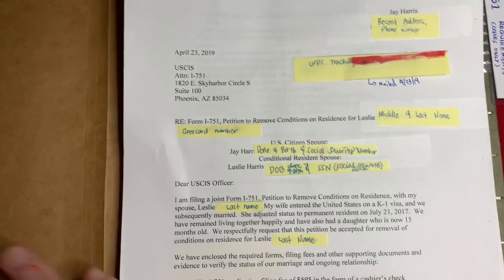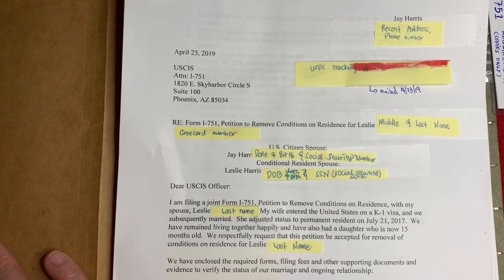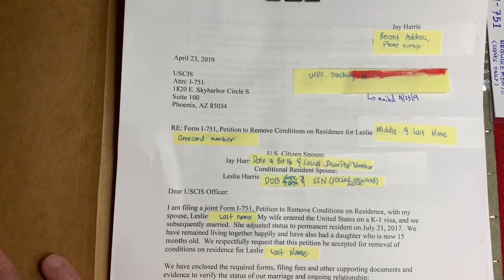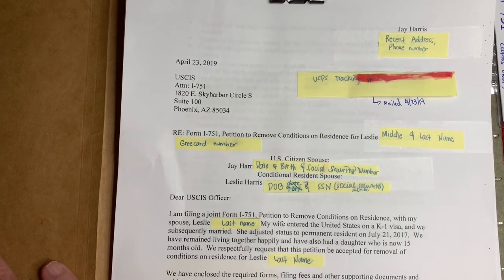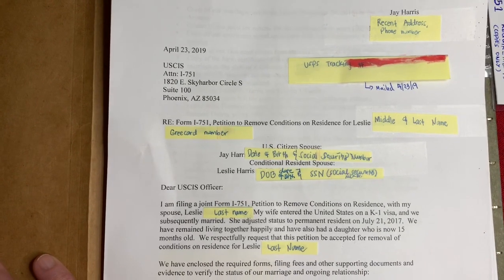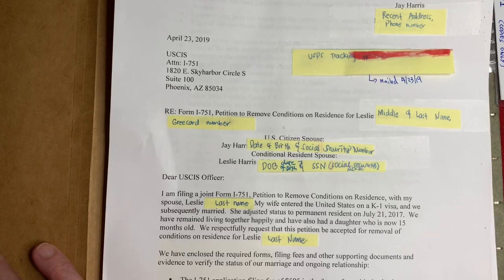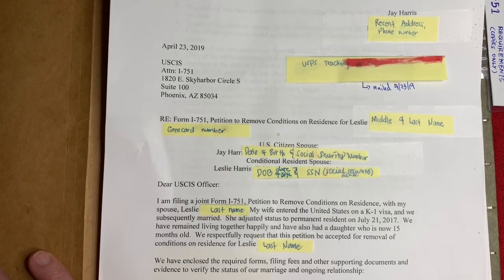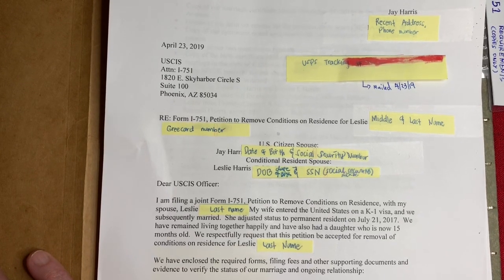Dear USCIS officer, I am filing a joint form I-751 petition to remove conditions on residence with my spouse. My wife entered the United States on a K-1 visa and we subsequently married. She adjusted status to permanent resident on July 21, 2017. We have remained living together happily and have also had a daughter who is now 15 months old. We respectfully request that this petition be accepted for removal of conditions on residence for me. We have enclosed the required forms, filing fees, and other supporting documents and evidence to verify the status of our marriage and ongoing relationship.